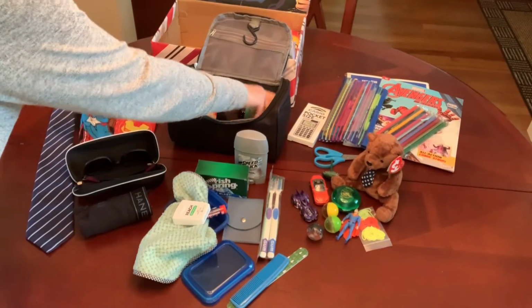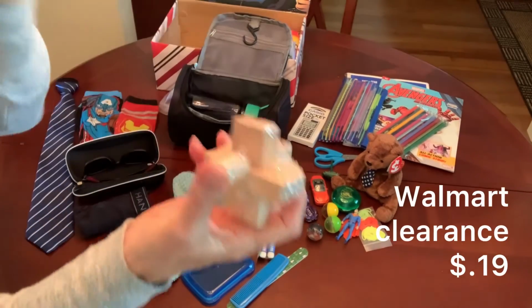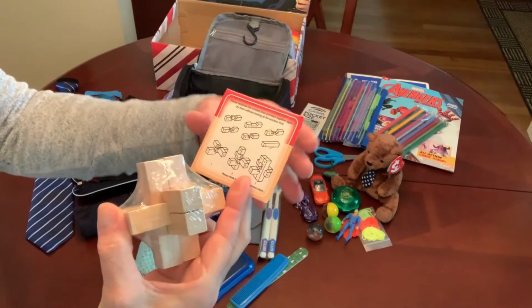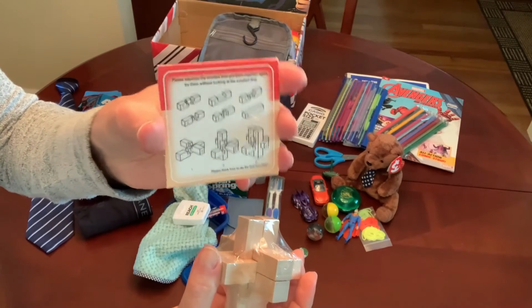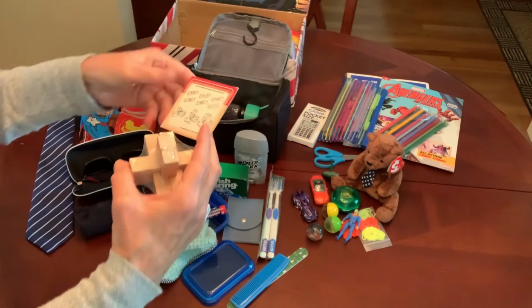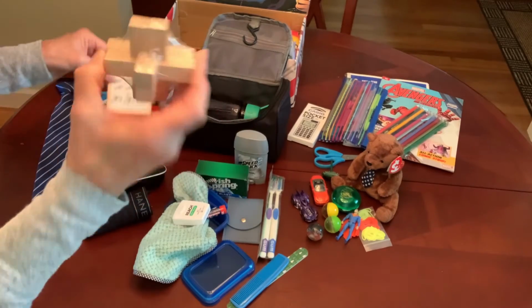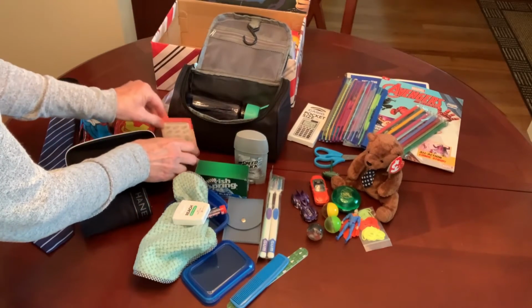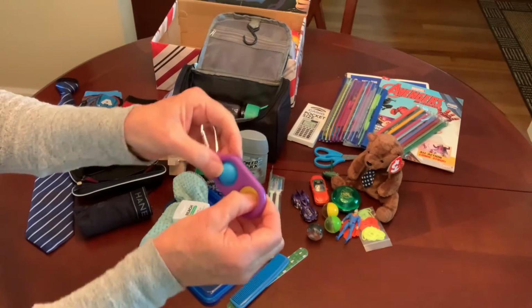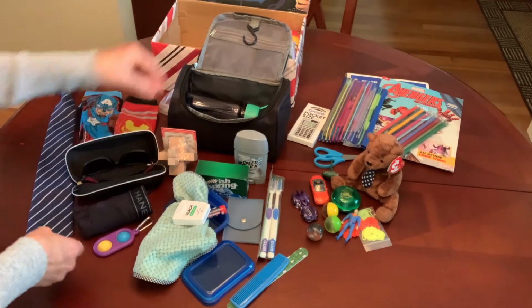I slipped a little wooden brain teaser puzzle in there. It came in a box, but I left it shrink wrapped so it doesn't come apart, and I cut off the box the instructions on how to put it back together after you've pulled it apart. You always need something to play with when you're on a business trip. He's got a bag tag fidget popper. I just got that on clearance at Walmart for $1.